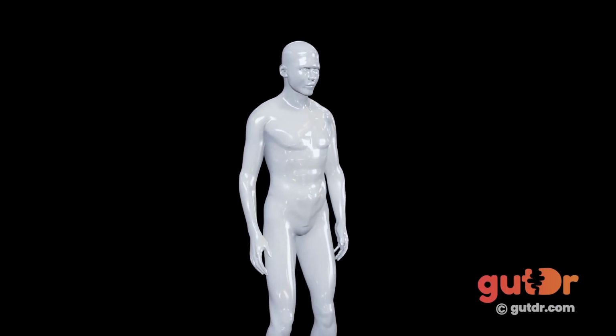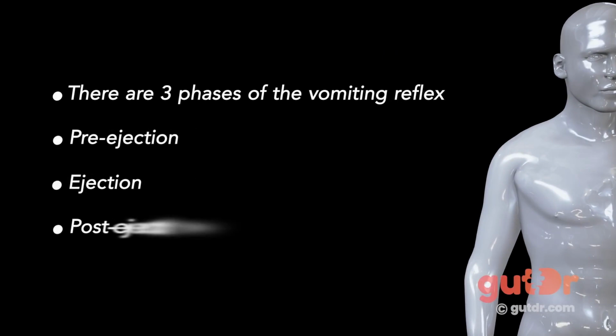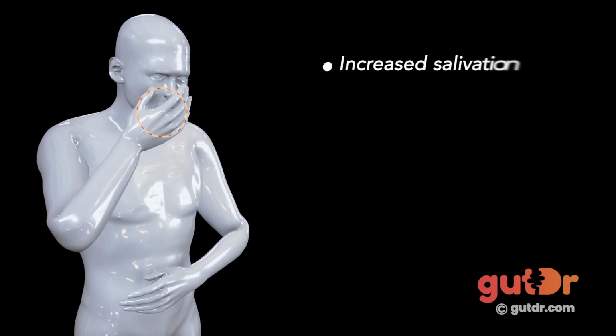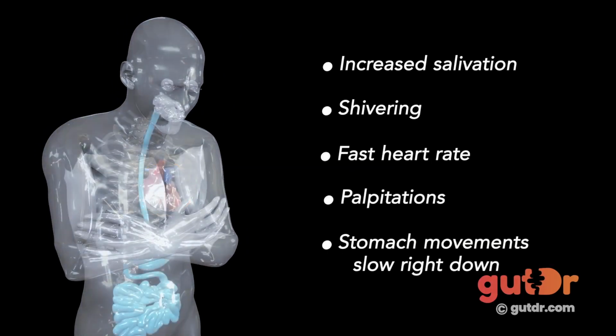Now let's talk about what actually happens during a vomiting event. There are three phases of the vomiting reflex. These are the pre-ejection, ejection, and post-ejection phases. Nausea often, but not always, precedes vomiting, and it's often accompanied by other symptoms such as increased salivation, shivering, fast heart rate, palpitations, and the stomach movements slow right down.